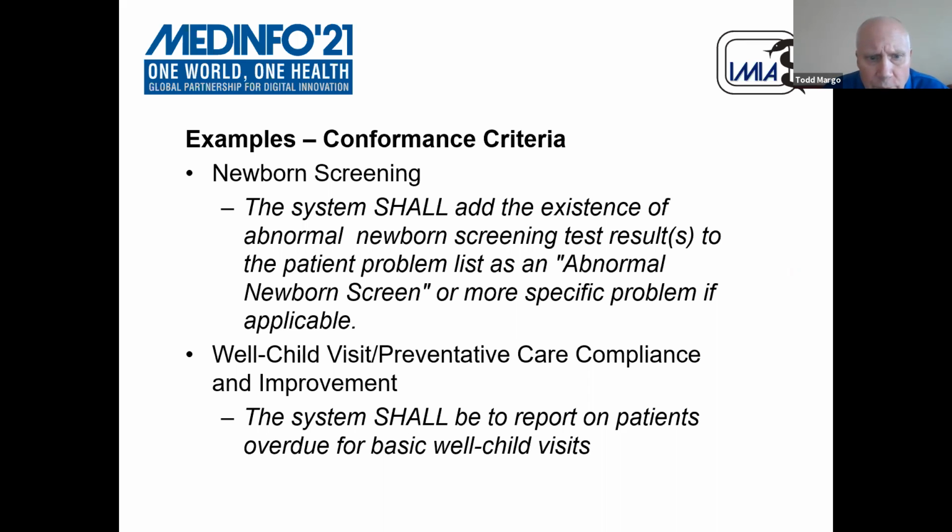In the second example, we are in the realm of basic analytics to identify potential disparities in preventative care across a patient population. In this case, a 3-year-old Hispanic patient or a group of 3-year-old Hispanic patients who are overdue for their well child visits.